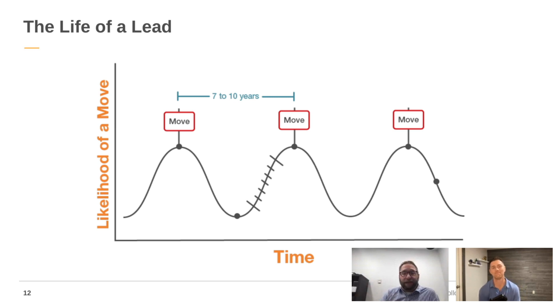As a real estate agent, following up with all leads with frequency and intensity is the key to remaining in close emotional proximity. So as leads approach the top of the wave and are ready to purchase, they think of you. That's the value of lead follow-up, because we don't know where they're going to be on this wave and when they're going to hit that top. But if they don't know us and have a relationship with us, they're not going to call us when they get to the top of that wave.